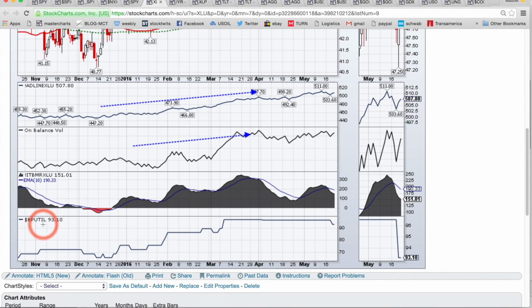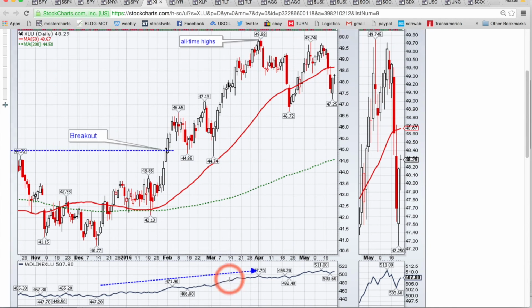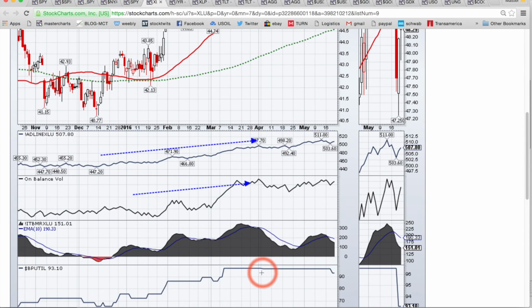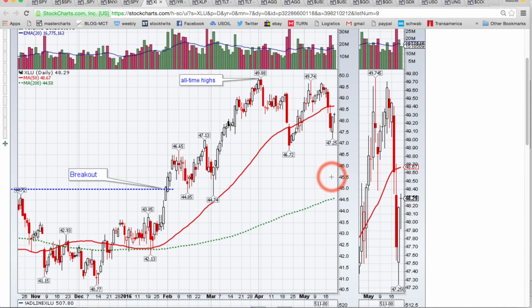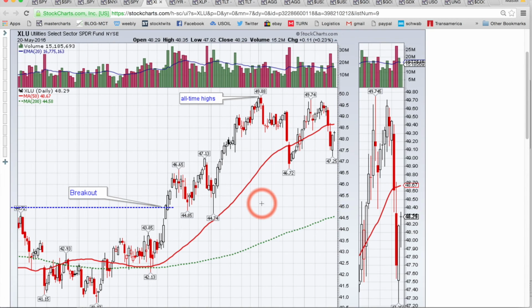Here down below we have the bullish percent index for utilities, and you can see that it was at almost 100%. So in other words, almost 100% of utilities are on a point and figure chart buy signal, and this is certainly overbought. So some sort of a pullback is in order. Maybe we'll get a pullback to the breakout level for utilities, where the 200-day moving average is coming in as well. But like I just mentioned, during a true bear market, when everything starts selling, I think utilities will also get sold.